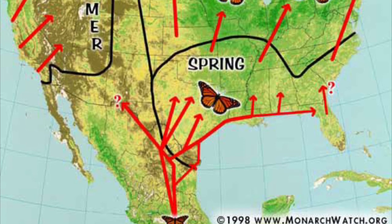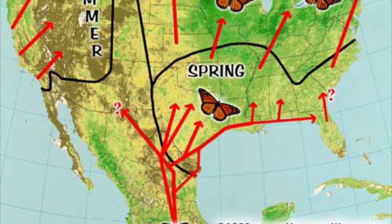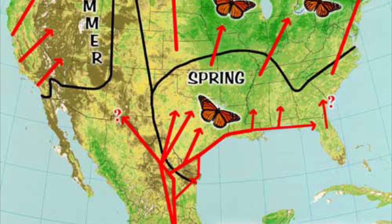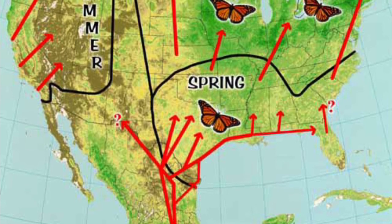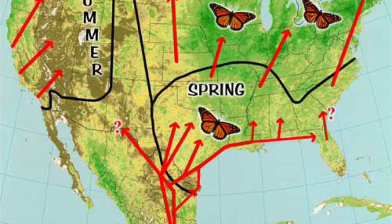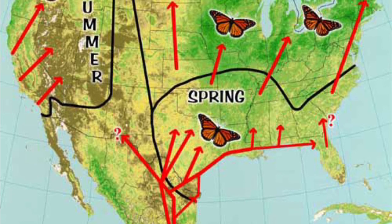All right, so now let's talk a little bit about the migration. Our monarchs, the monarchs at Sears Island, are the 4th generation in a family that came from here, overwintered in Mexico, and then came back here. Now, how does that work? Well, in February or March in Mexico, the final generation, ours, comes out of hibernation. They mate, and they start flying north and east, and they lay their eggs, and then they die.